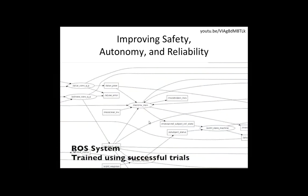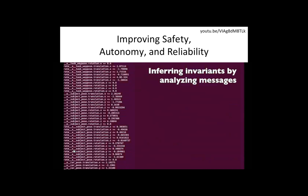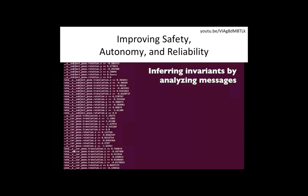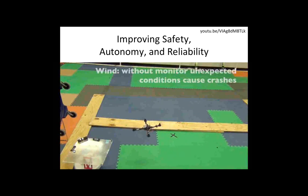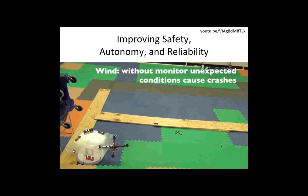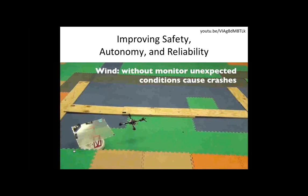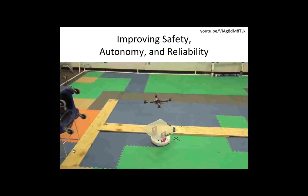And what we did is we used ROS, this Robot Operating System, and we analyzed a lot of data that's being generated from this and passing through the system. What we were able to do is infer these invariants, so what it should look like when it operates correctly. Because in this case, we added a fan on the left-hand side there, and most of the time our system that worked well crashed.